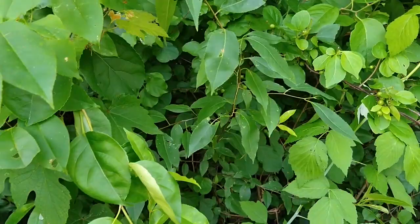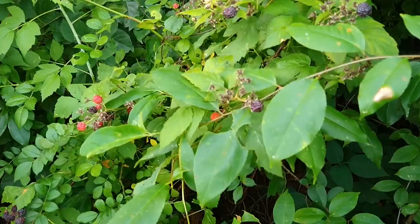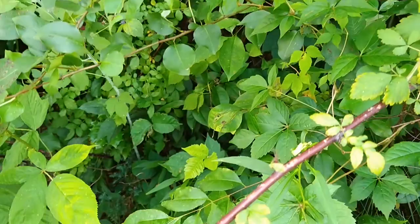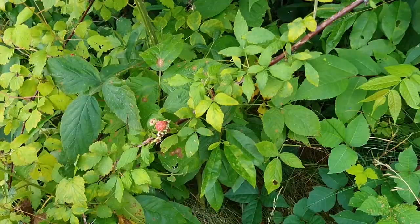Let's see. I do have another wild berry in here, right over here. These lovely fruit, those are wild black raspberries, but I think it comes from a domesticated strand because there aren't a lot of thorns on the plant. You can see this is the same plant here. This one in the front, there are a couple of thorns, but it's not nearly as thorny as a standard wild variety. And the fruit does seem to be a little bigger.